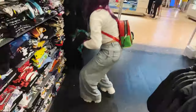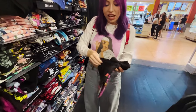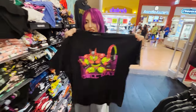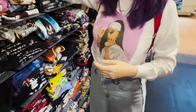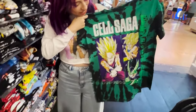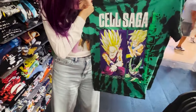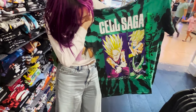I know. Alright, I think this is the last one. First, they got Cell Max. I think I showed this one before too in another hunting video, but that one's really cool though. I like it. Sorry that I made a mess. She's gonna clean it up after, a little disclaimer. Cell Saga. Actually, that one's really cool too. I think I like this one the most. I love the green with the black. Well, green's also your favorite color. It is. I like it.